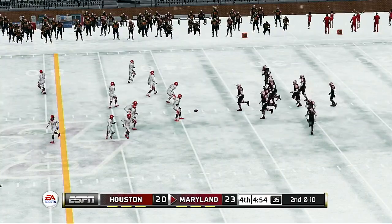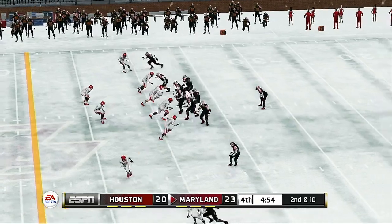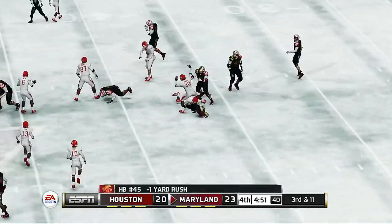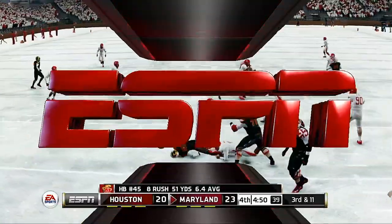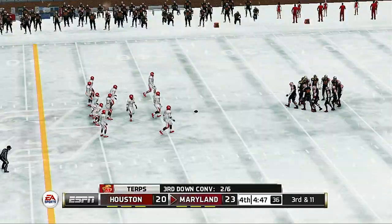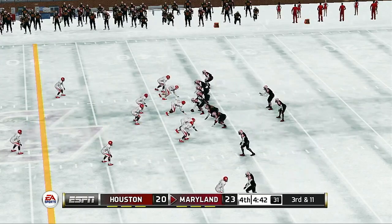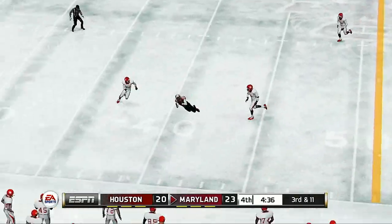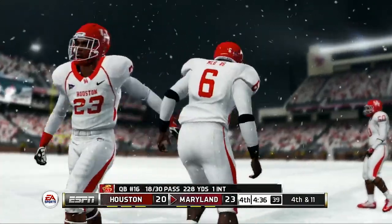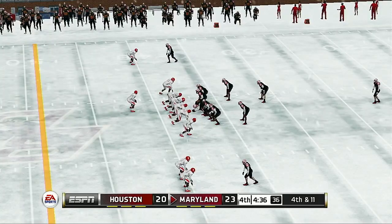From their own 39-yard line. Second down. He's gobbled up in the backfield. That makes it third and 11. Double tight, guys, double tight. Two down. Mike six. He zips it out to the left, in and out of his hands. Number six is the intended receiver on the play. That brings us fourth and 11.